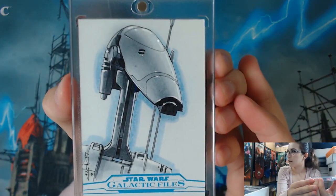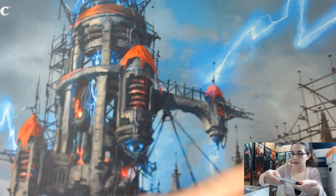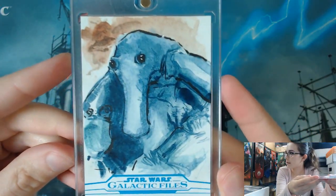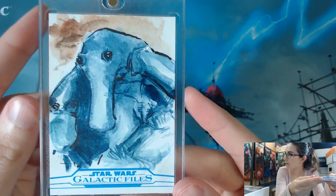The cutest battle droid. Another sketch that I have offered to put up for trade a few times. I do like it, but it is not quite something that fits with my collection, I don't think. But it is still in magnetic because I do enjoy it very much. A little Max Rebo sketch.